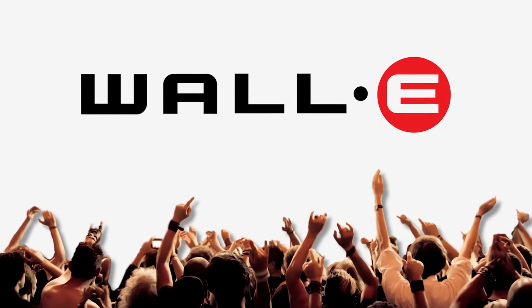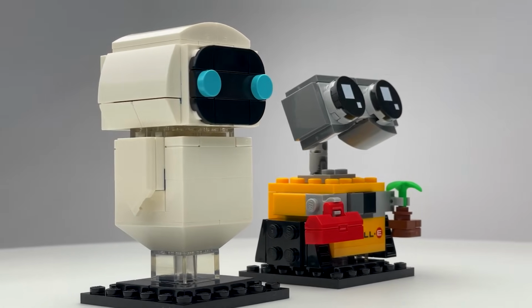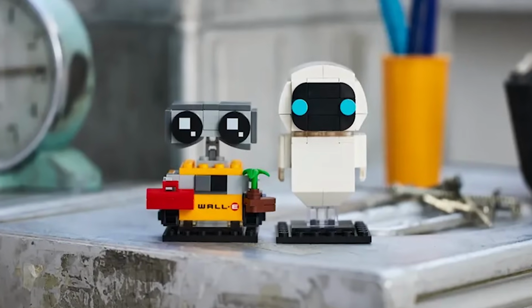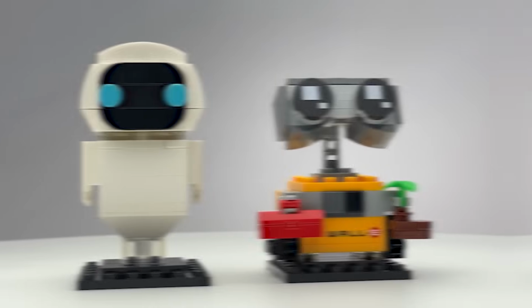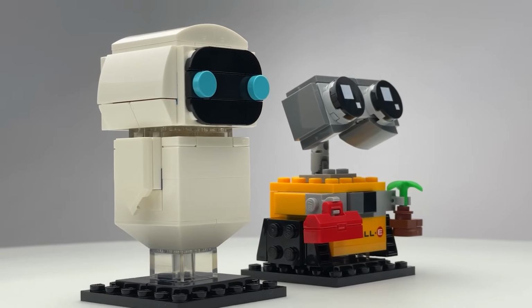Fans of WALL-E always remember this scene, so LEGO made sure to include it in her set. You can't find it once you build the set, but there's actually a little plant hidden inside her body, just like there was in the movie. This is one of the more obvious secrets in this video, but it's still cool that LEGO went the extra mile and added this secret to the set.